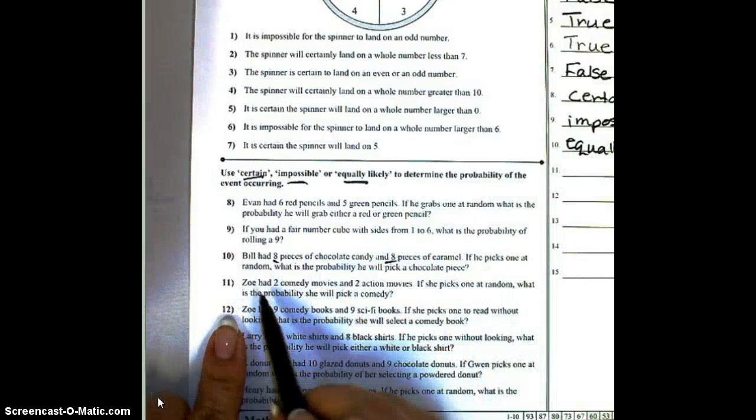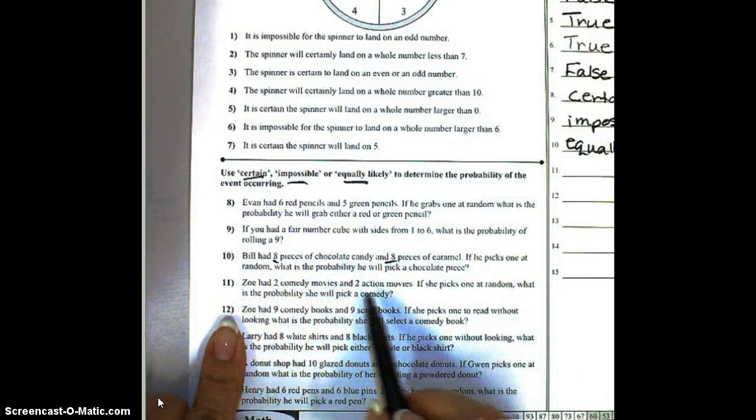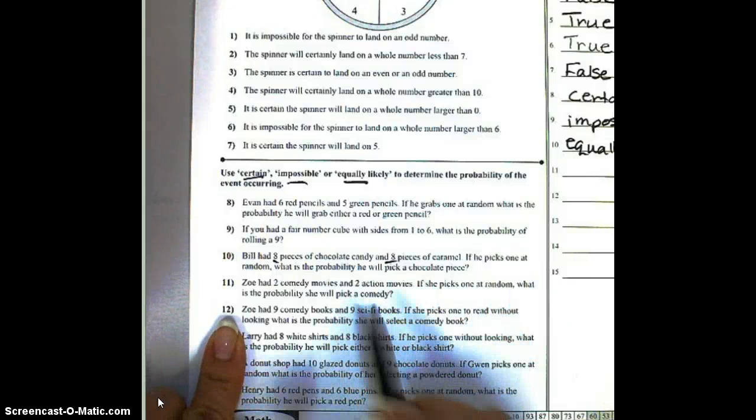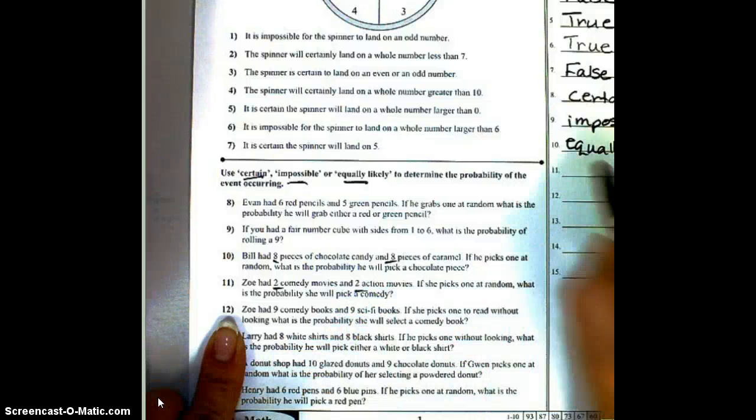Number 11, Zoe has 2 comedy movies and 2 action movies. If she picks one at random, what is the probability that she will pick a comedy? She's got 2 and 2, so it's equally likely.